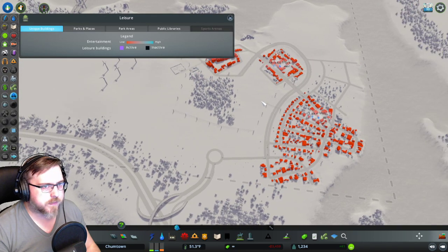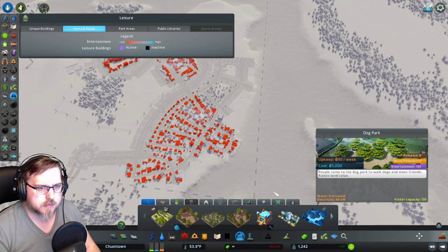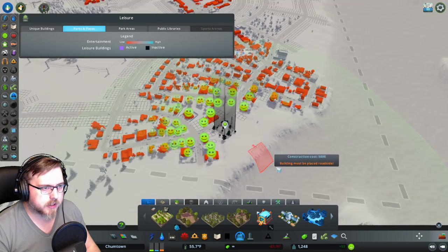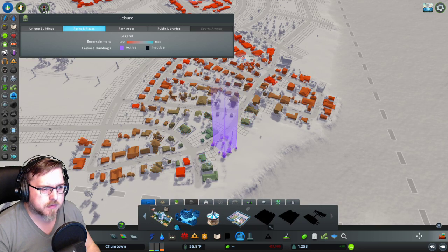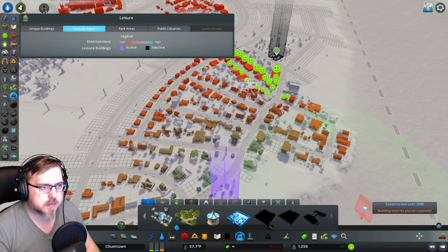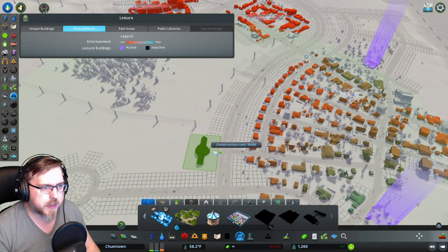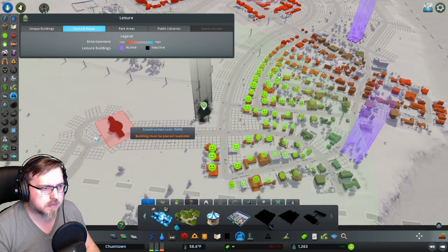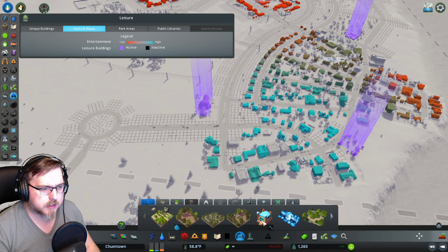Our districts we painted. Alright, so with leisure, let's go ahead and put in some parks. A little dog park in here. It's a good spot for one right there. Let's look at maybe a Japanese garden over here. Botanical garden. We'll put that on the main road. People can visit that. People may come in for tourism for that. Oh yeah, that does worlds of good.